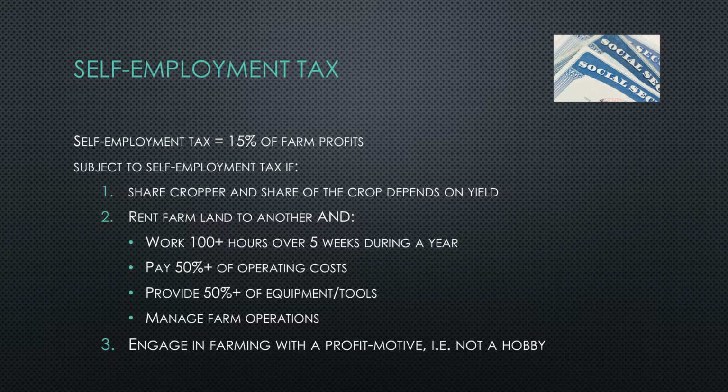So if you're doing those kinds of things, you're at risk that that's going to be considered your farm, and then you're going to have to pay self-employment tax. And the last thing is, obviously, if you're the one engaged in farming, if you're the one who owns the farm, manages it, etc., and you're doing that with a profit motive, in other words, it's not just a hobby, then that's how you make your living, so you've got to pay into self-employment.